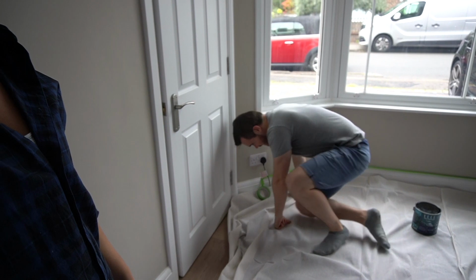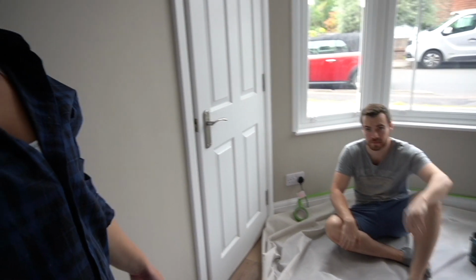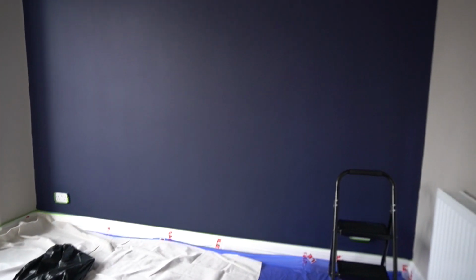Sam's doing the frog tape, so we can paint this bit white. But yeah, are you ready for the reveal of our first accent wall, feature wall, coloured wall? It looks amazing. It's still drying after the second coat. Oh my god, it looks amazing. Here we go. This is the after. It's the most gorgeous dark navy. It's got a little bit of purple undertones, we think.